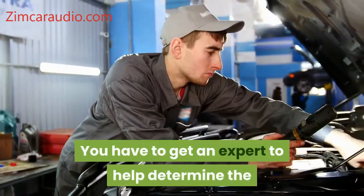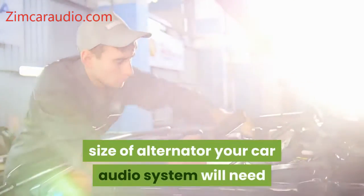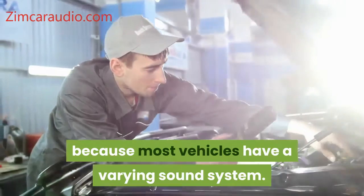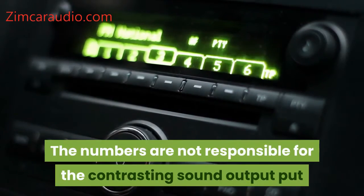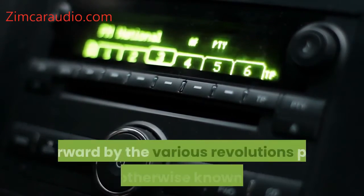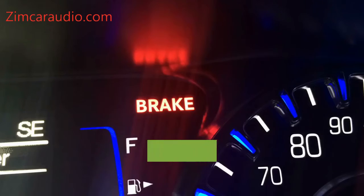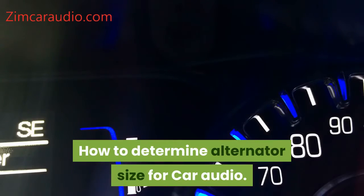You have to get an expert to help determine the size of alternator your car audio system will need because most vehicles have a varying sound system. The numbers are not responsible for the contrasting sound output put forward by the various revolutions per minute, otherwise known as RPM. How to determine alternator size for car audio?